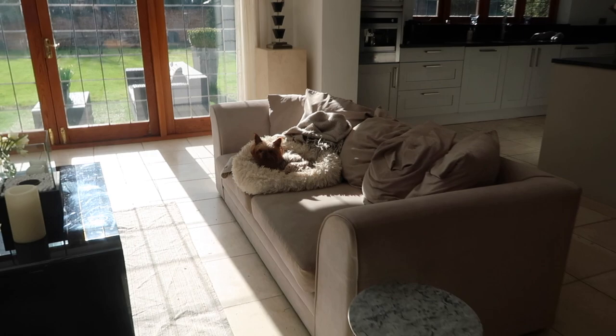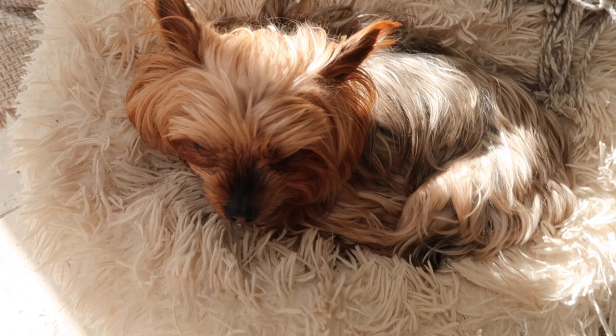So yeah, Gracie's in here fast asleep and I am just gonna sit with her before I go. Aren't I, little monkey? Yes? Should we go in the garden? Yes?